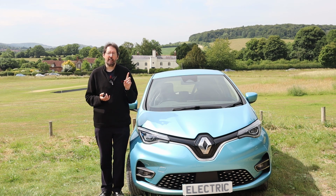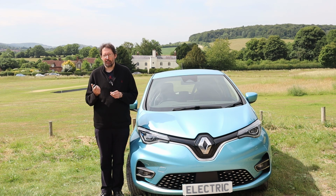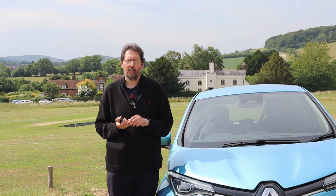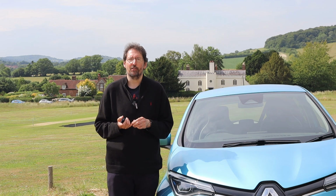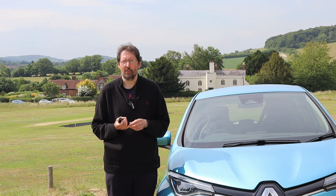One is the Euro NCAP safety rating, and I've already done a video on that. I'll link to that from the end screen. But the second is reliability, which is now a concern to some extent. I don't think either of these sound a death knell for the Zoe, but they are something you need to understand as part of a buying decision.